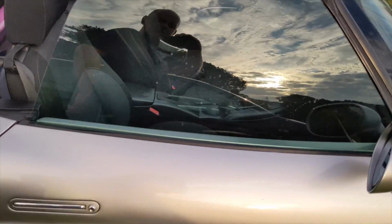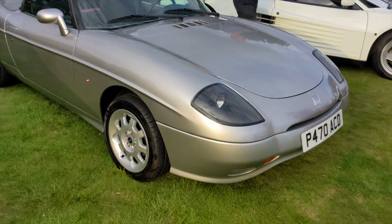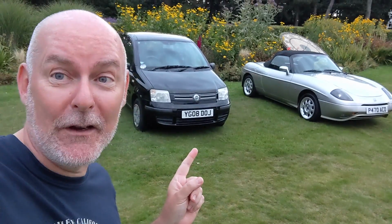Very nice condition. As I say, Colin has looked after this one very well. I'm going to say ideal two-car garage. Love it.